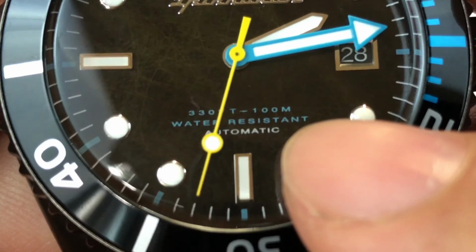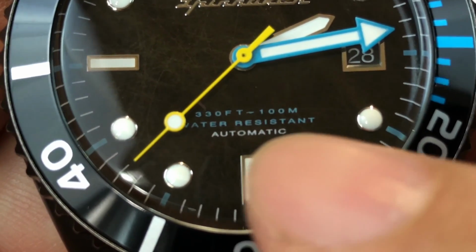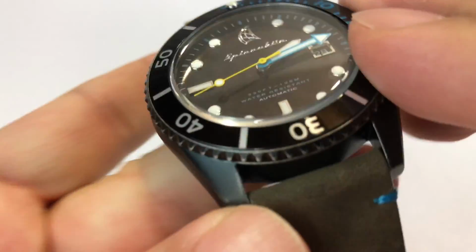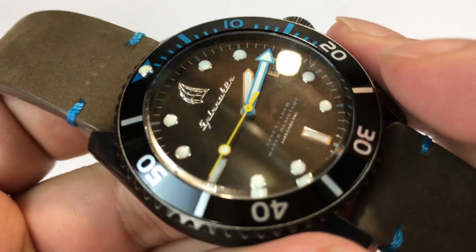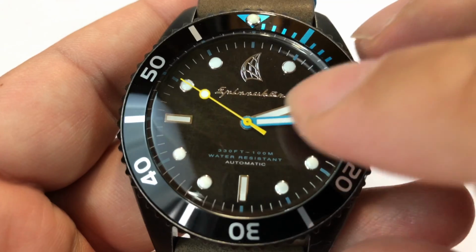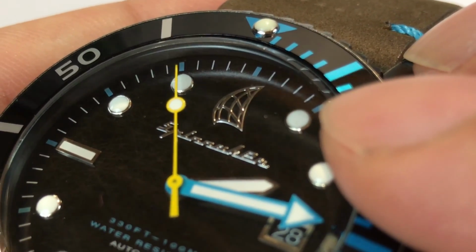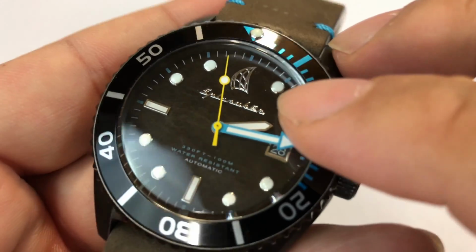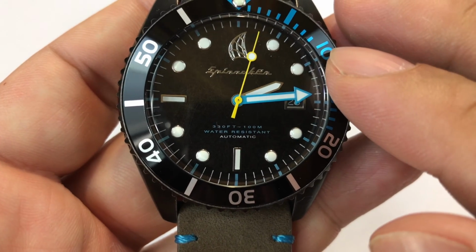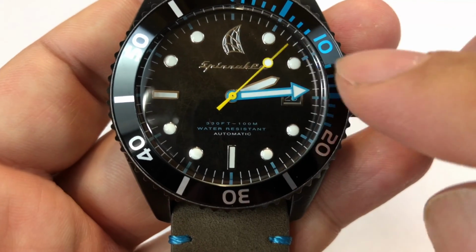You can see here, the same blue carries over to the depth measurement there, as well as the water resistant. It says automatic in white. You have these pips all along the hours, except for the four corner hours, where you have the Spinnaker logo at noon in silver and slightly raised, and then Spinnaker down here. The Spinnaker font kind of reminds me of old Corvette, you know, or Cadillac. Remember when they used to be like that?